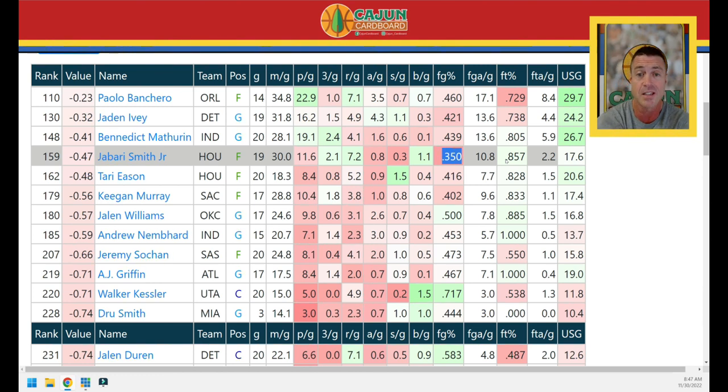28.8 minutes, so that's not the problem. He's getting on the floor: 10 points, 3.8 rebounds, 1 assist a game, 0.8 steals, 0.6 blocks, 40% from the field. Ain't cutting it, man. And honestly, for him to be making fewer threes than Jabari Smith is just kind of shocking to me. I did not expect that. So, Keegan Murray's very much underperformed.